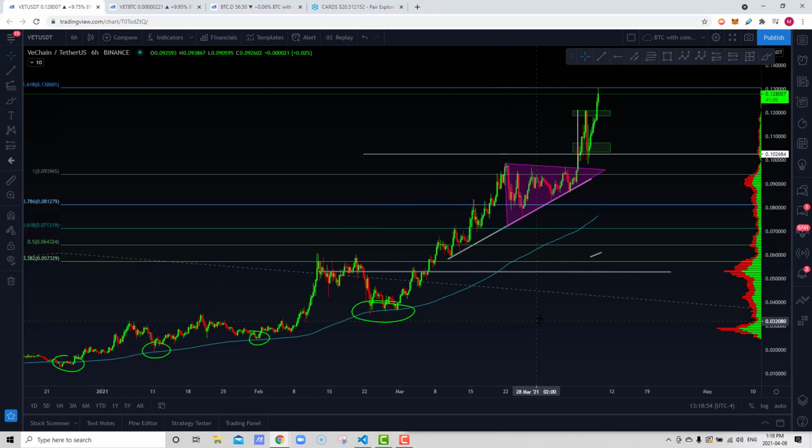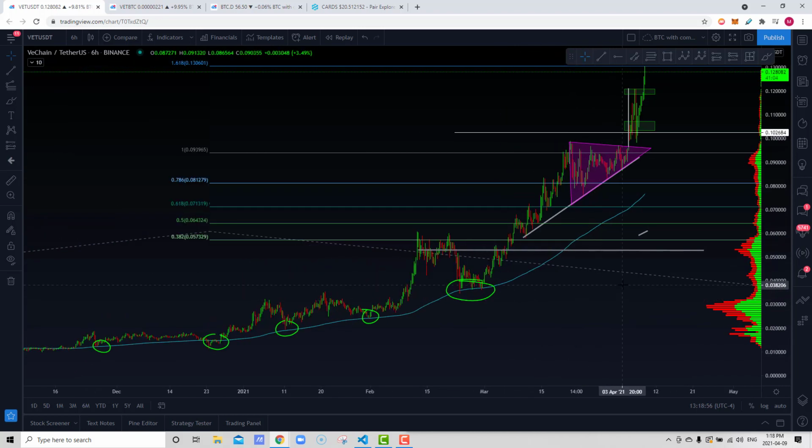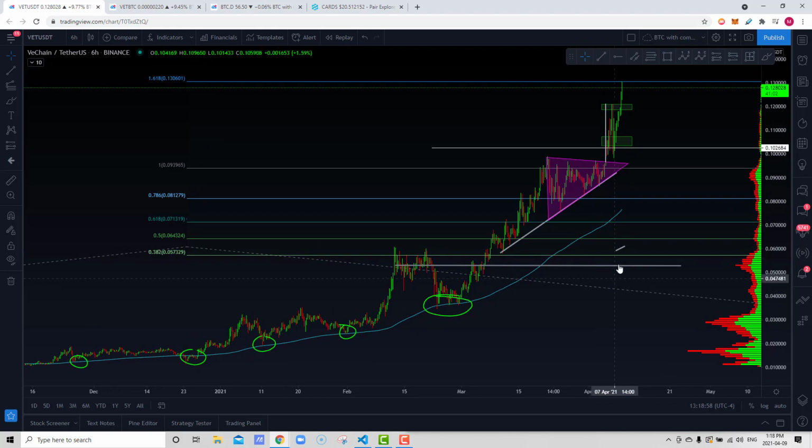Now, before we delve into some reasons as to why we can see alts really start to take off here, I want to mention what I believe to be the most important support level for VeChain, because we could always break down further. Tomorrow there could be a 30% correction with Bitcoin and Ethereum, and the alts are very likely to suffer. And I think the most important level for VeChain is the 200 EMA on the 6 hour. I keep saying this. If VeChain gets anywhere near the 200 EMA on the 6 hour ever again, that is 100% a buy in my book.